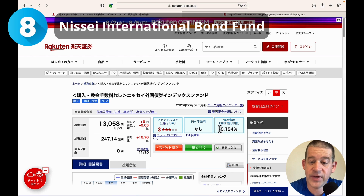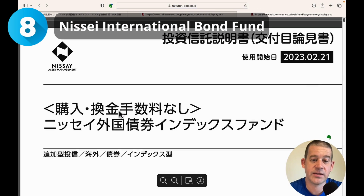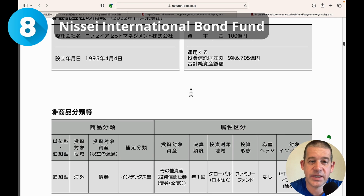So we've got the fee, which is 0.154%. It's a bit higher than the stock funds, and we can look at the data sheet again. So it's the same kind of thing. This was made in February, so it's not updated as much as the eMaxis Slim, which is incredibly popular and therefore probably worth updating more often.